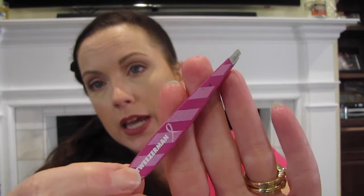Okay, next let's move to tweezers. Oh my Lanta, these are the best tweezers I have ever used in my entire life. They are by Tweezer Man. They are nice and pretty and pink because it was for breast cancer awareness. But let me tell you, these suckers can pull a hair out of anything.